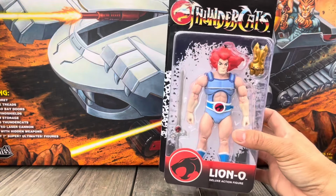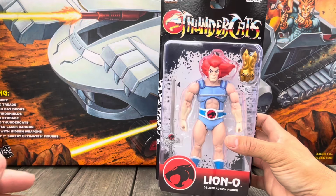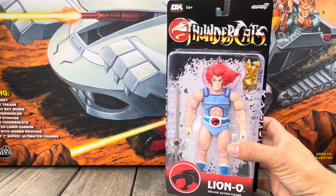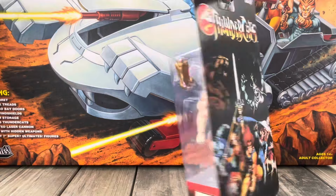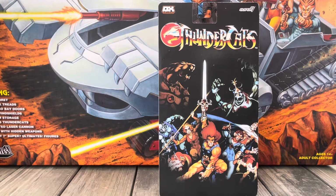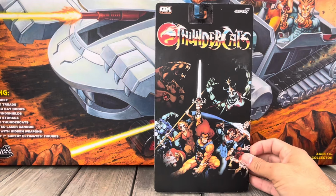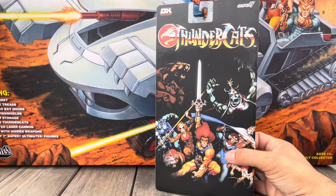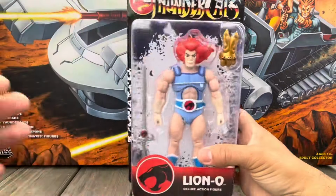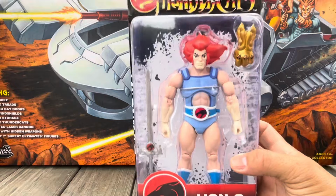This is a standard packaging. It's pretty cool. I mean, you saw the Deluxe logo right there. It says Thundercats Super 7. Here's the back of it. You can check it out. This is from, I believe, the VHS cover. And yeah, pretty nice packaging and artwork. And I want to take it out. Let's get a look at it. See what's going on with it.